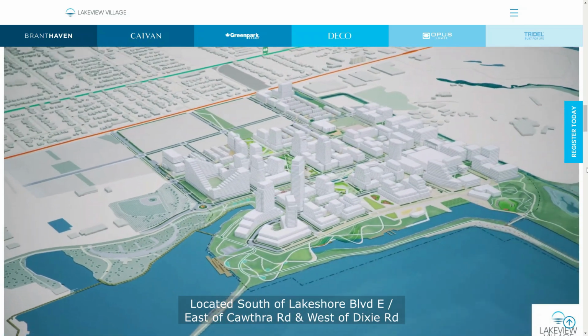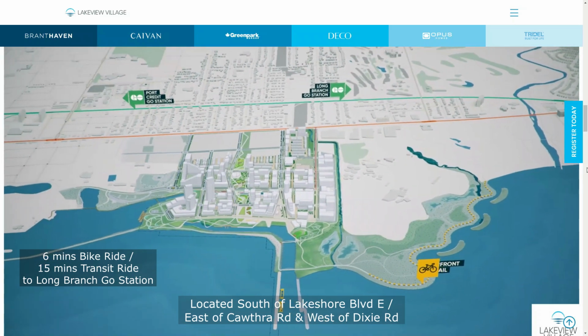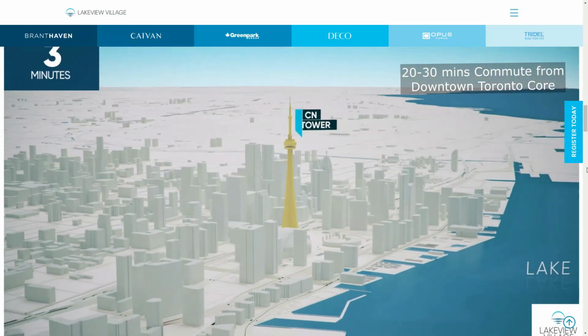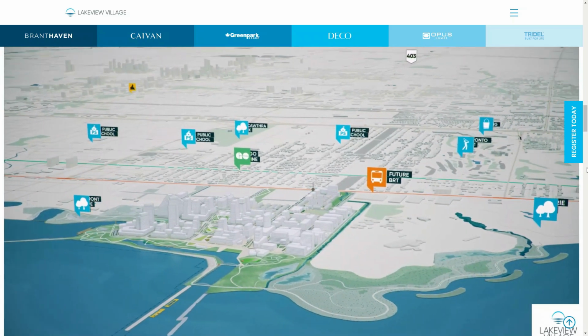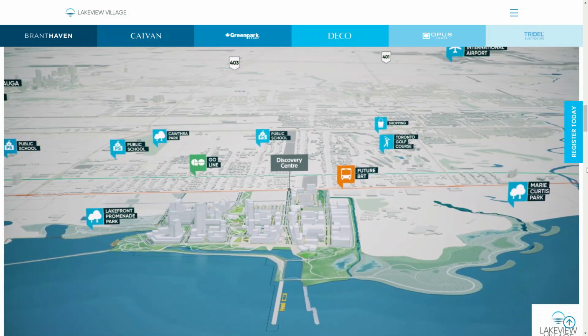One main attraction of Lakeview Village is location. You have only a 6-minute bike ride to the Long Branch GO station, a 15-minute transit ride. There will be shuttles that will take you to the GO station. It's only a 23-minute GO train ride to Union Station, roughly 20 minutes away from the downtown core and everything it has to offer, and it will offer green space, parks, something that downtown Toronto cannot offer like this, by the waterfront with a whole community hub built around the village.